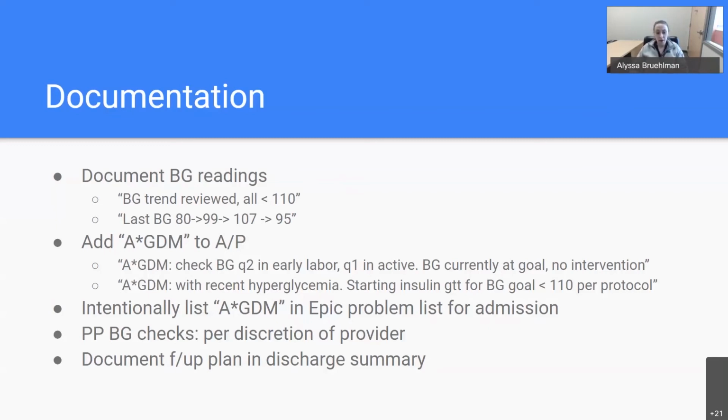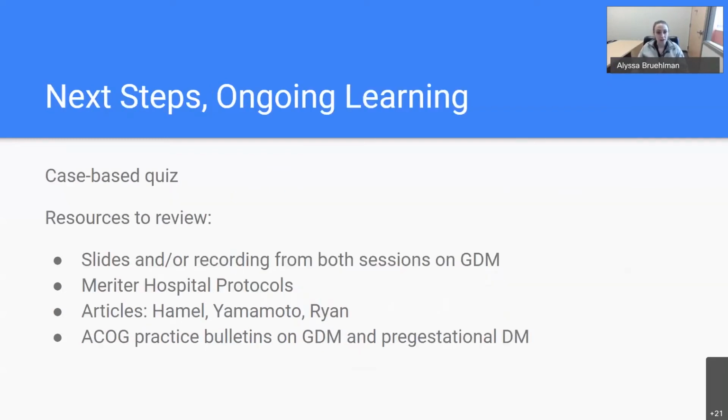And then just making sure that we mention in the discharge summary that this was an active problem during this patient's pregnancy and that we have some degree of a follow-up plan in the discharge summary, just so that that's documented. And that is all the learning that I have for today.